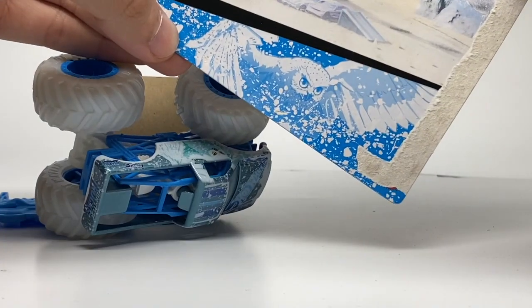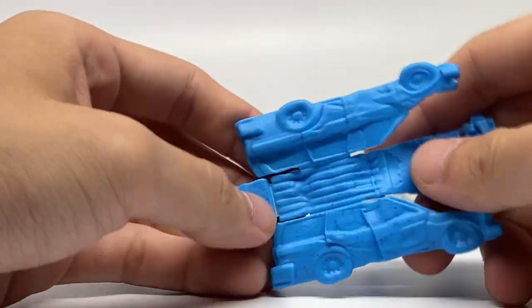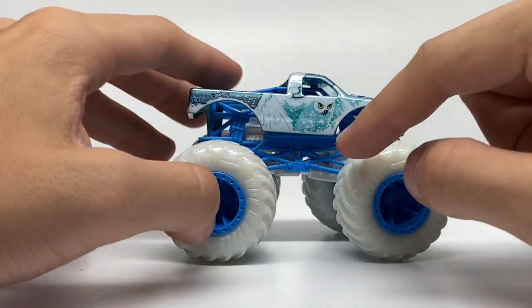And there is that Snow Owl graphic. Okay, so this one's a little different. Actually, it has a van here with some dark blue speckles inside of it. So that's cool. And there's the insert. I like transparent parts more than I like the pearlescent parts.